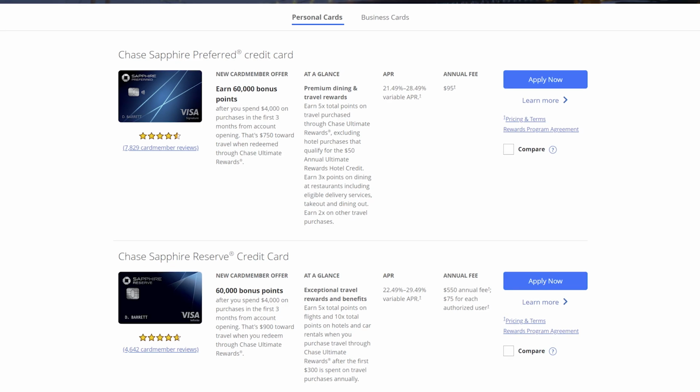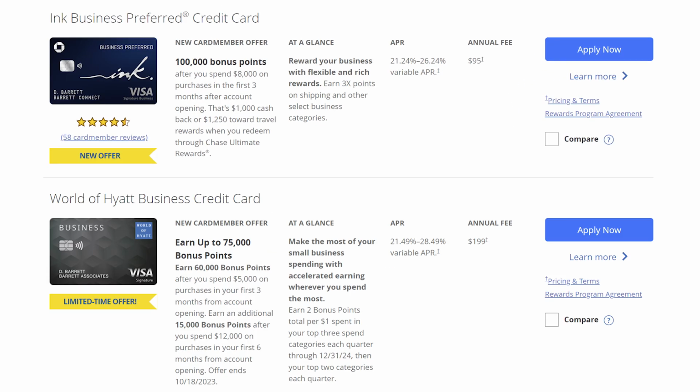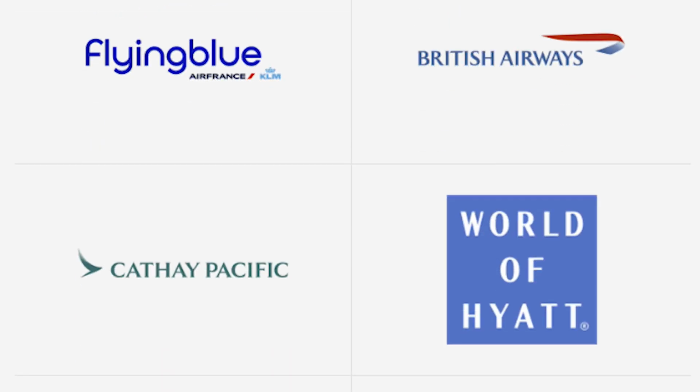You can transfer points to Hyatt's program with cards such as the Chase Sapphire Reserve, Chase Sapphire Preferred, Chase Ink Business Preferred, as well as the Bilt MasterCard by Wells Fargo.